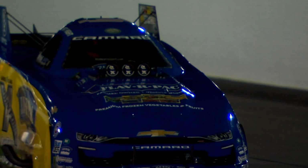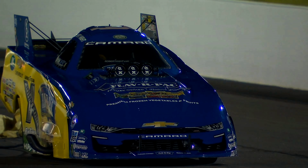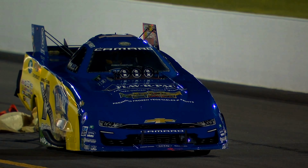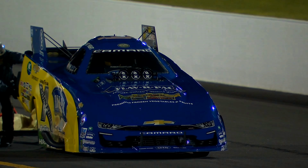And with 2 down and 2 to go, Alexis DeJoria sitting on top. Cruz Pedregon 2, just 0.03 of a second back. Robert Hight is 3rd. Tim Wilkerson, number 4. Matt Hagan is 5. J.R. Todd is 6. Mike McIntyre with the run from earlier 7. Chad Green, that rounds out your quick 8.